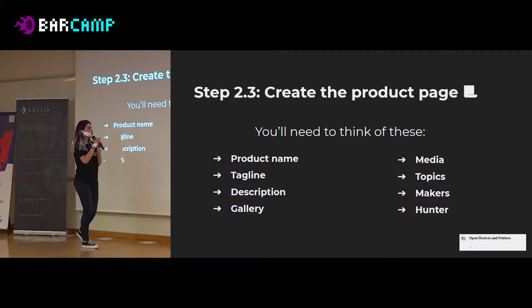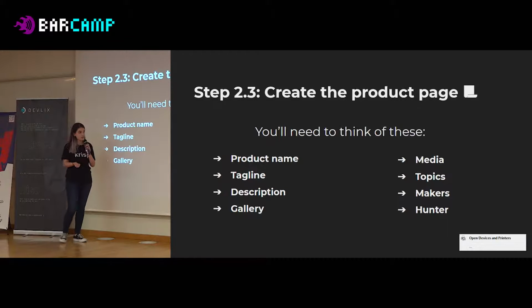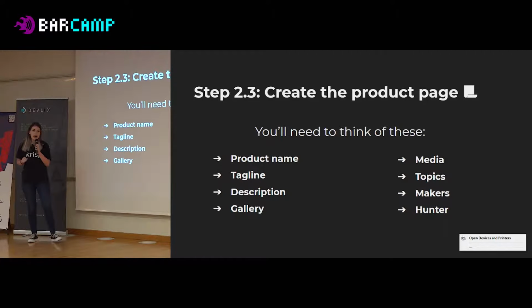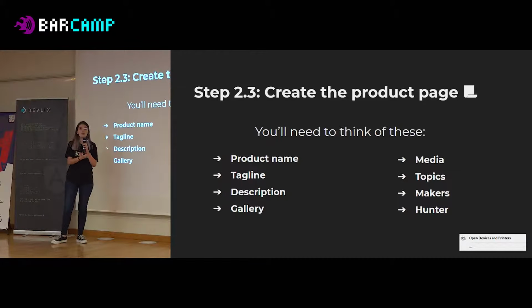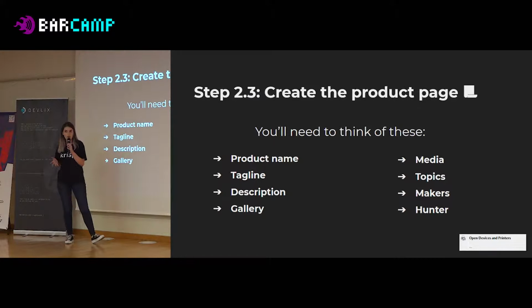Next is media. So you put links to your website, to any other popular media that wrote about you to increase credibility, engagement, and also if your product is available, help people to test it first. Next is topics. Product Hunt has industries and you can pick topics which actually go with your product. So whether it's AI or anything, you can choose up to 4 topics maximum, not to overdo it. 2 to 4 is good.